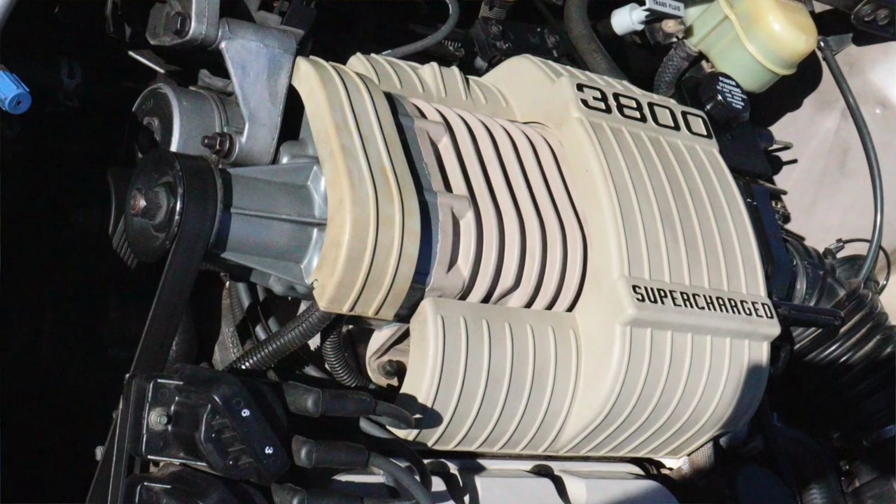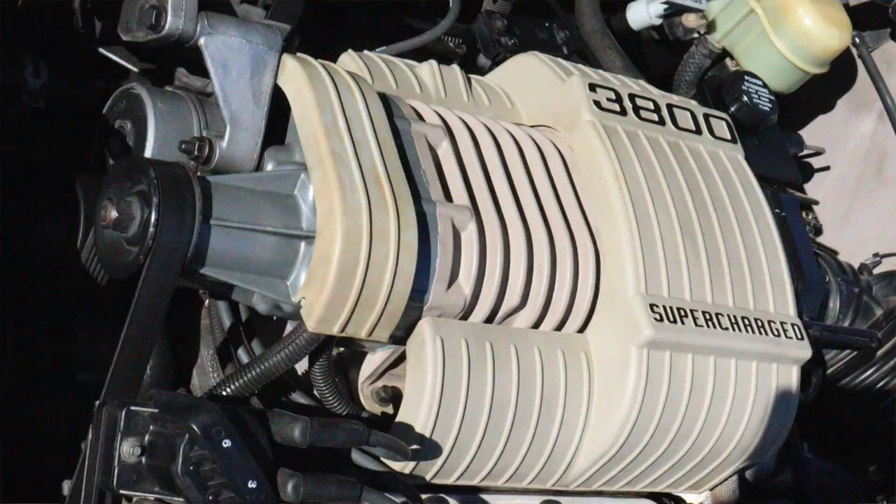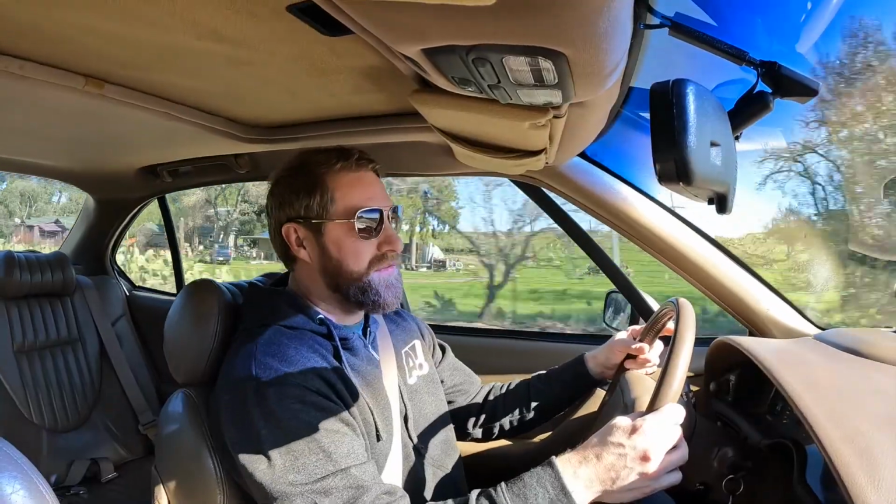So this does have the famous, reliable, rock-solid GM 3800, that 3.8 liter V6 with a supercharger bolted on top. Power is 205 horsepower, 260 pound-feet of torque. Kind of laughable nowadays for a big V6 with a supercharger to make just over 200 horsepower, but this thing gets up and goes. Definitely in the early 90s, that was a good amount of power to have on tap. Yeah, we're gonna have a blast.